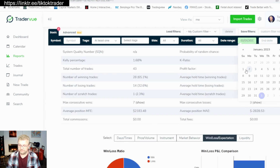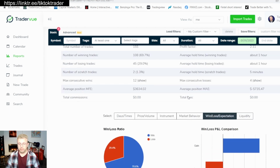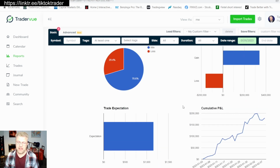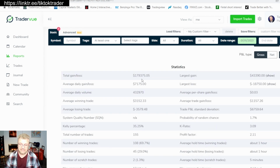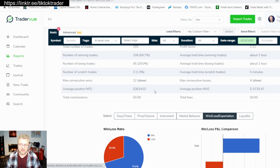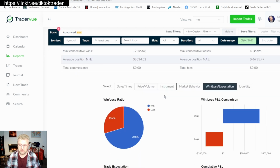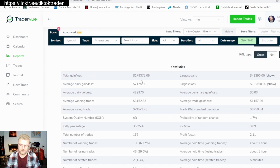So year to date, I had a brilliant January, so I can't really complain. For the year, at the end of February, I want to be at 240k. We're just shy of 180k right now. We've got 3 weeks, 2 weeks plus what's left of this week. So the best part of 3 weeks to go, and we're not going to be too far off. 240 means 60k.